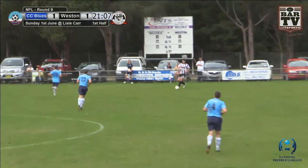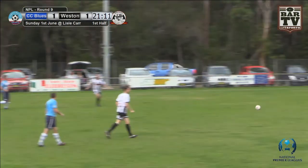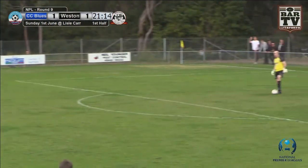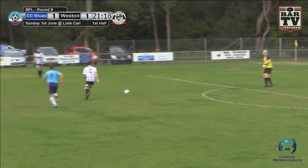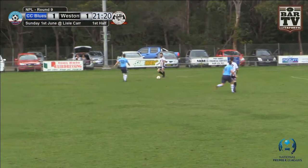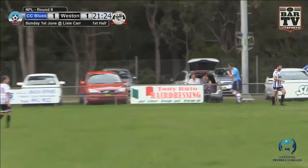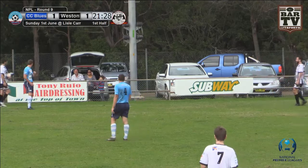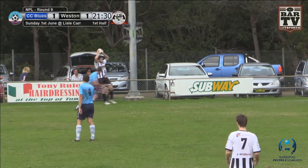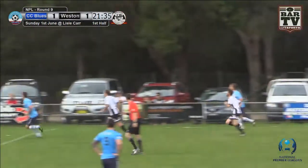Pratt came out, got a hand to it. Tell you what, it's a great game of football here at Lyle Carr Oval. Just 20 minutes in and we've already seen 2 goals. I think what I've liked from both sides is when they've got the ball, again as Pratt is in possession now, they look confident and comfortable in defence, just looking to get the balls through, and they've already created a number of opportunities, which is good for the spectators. I hope all of our Bar TV viewers are enjoying this game between Weston Workers and Charlestown.